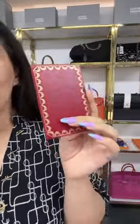Okay, I'll show you that next. But I do have something really exciting to show you. Really, really exciting. And I'm gonna start by showing you this. Do you guys know what that is? Do you guys know what this is? This is the beautiful Cartier certificate.